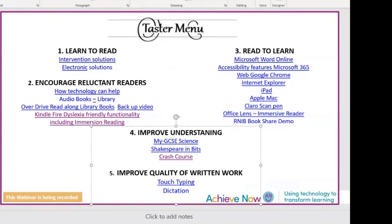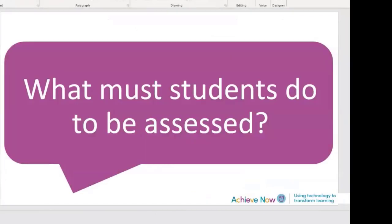Now we're going to talk about improving the quality of written work. And I will just pose a question: what must every student do to be assessed? We've talked about how, in order to learn, our education system relies on students reading, and we know that dyslexics struggle with reading, so they're at a disadvantage in every subject. Now, when it comes to being assessed, be it your homework, an assignment, coursework, or an exam, we need our children to produce written work. And if they produce something with no punctuation, the spelling's rubbish, it's untidy and disorganized, then they're going to get a really poor mark.